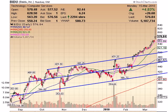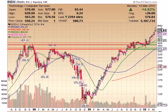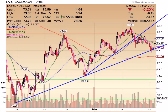Had a nice potential reversal candle here. Obviously didn't play out even from the get-go today with the gap up in Baidu. So we'll play this cautiously as we move forward. If this information up here at the top is correct, and we did have a high of 628, this is putting in a very nice potential shooting star pattern up here. And any kind of a move down or a gap down tomorrow could make for a good intraday, at least, short entry on Baidu.